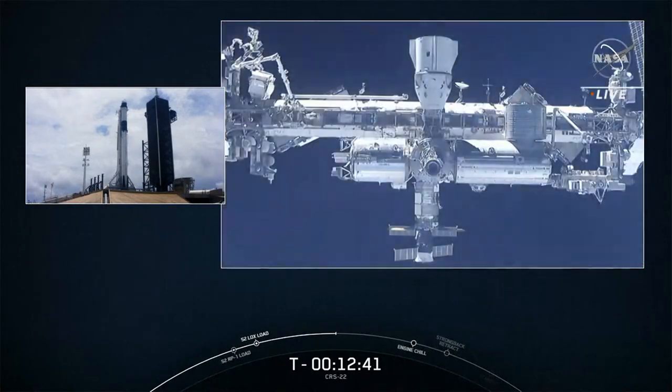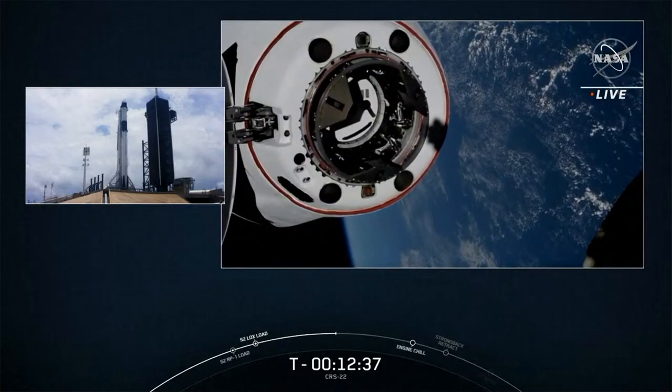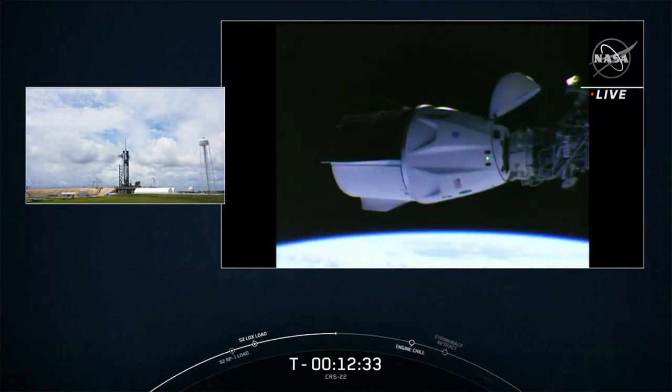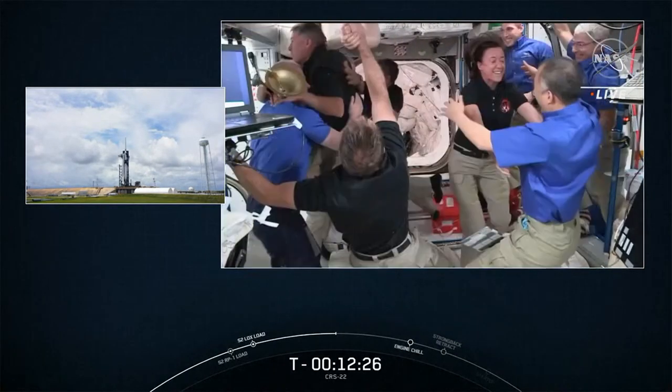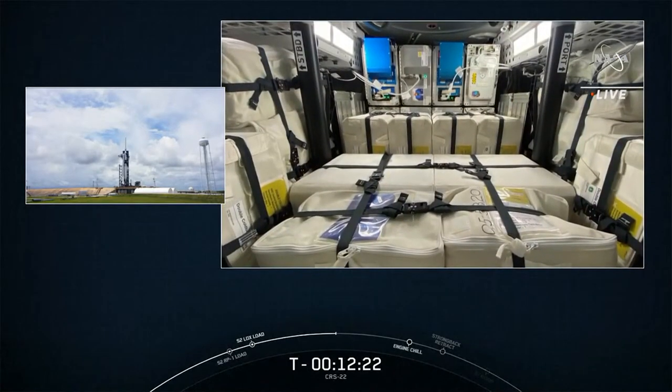So what's different about this one? This time it's just going to dock. So without the help of the robotic arm, it's going to automatically dock to the International Space Station. But of course, it will be similar to our crewed vehicle that we came up in, so everything should look pretty much the same. Just there won't be people, there'll be cargo and a lot of science experiments.